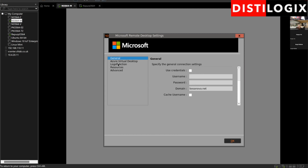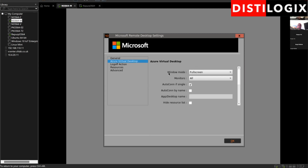If we go to the Azure Virtual Desktop area, there's a few settings in here, just really for the number of displays that you're using. You can set preferences for those. Also, if you've only got one AVD or Windows 365 resource available to you, you can set it to auto connect to that resource once you've done the initial login process.